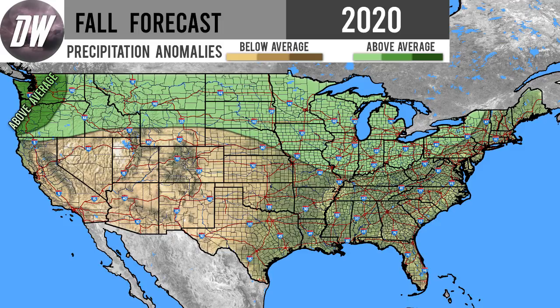Alright, and here's where we're at for the moderately above average precipitation region, and you can see the western halves of Oregon and Washington look to have moderately above average precipitation. And this is because, again, we're in a La Nina, and I think we're going to have frequent storms moving into these regions. It's just very typical from about October through maybe February, March, to see storms just bombarding this area during La Nina years.